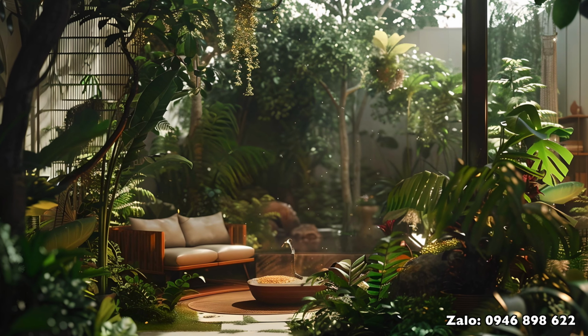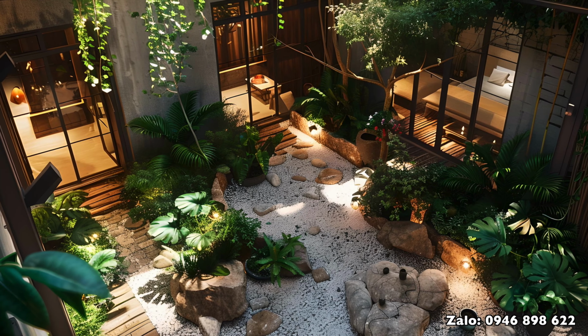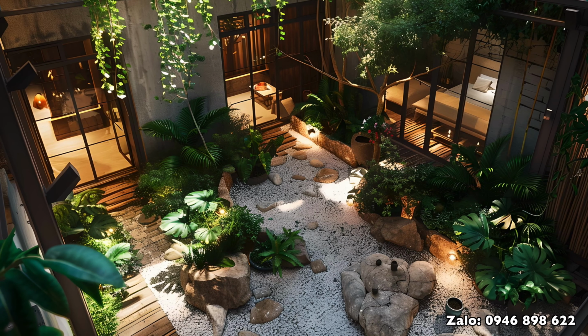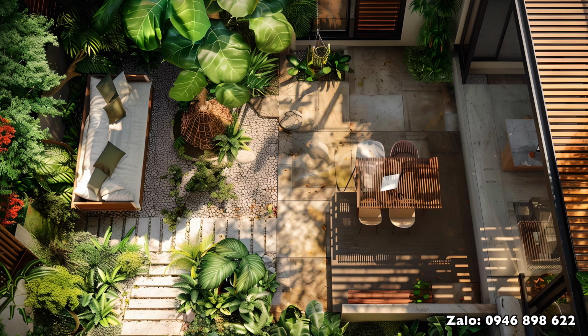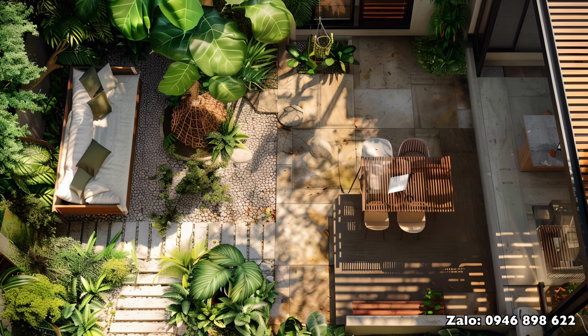Maximizing natural light. Natural light is a precious asset in any small house design. By strategically placing windows and skylights, one can maximize the influx of natural light, creating an airy and inviting interior. Using sheer curtains or blinds can help control the amount of light, ensuring privacy without sacrificing brightness.